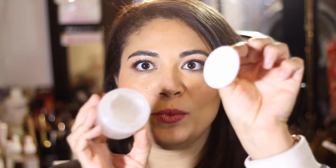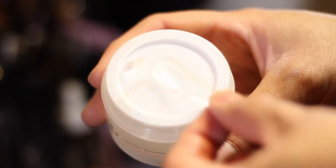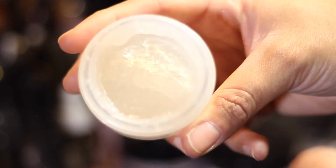It comes with, so you take the lid off and it has the little clear spatula that comes with it, so you don't have to stick your fingers in the pot to contaminate it, which I like. And then it has the awesome little top. Ooh, you take it off and then it's like this white, clear, gooey liquid. I'll try to do a close-up shot here so you guys can see what it looks like inside. But anyway, I like it. It's a very nice, refreshing cream.